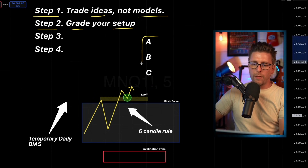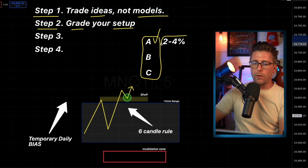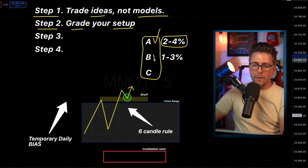Pros will grade their setup, okay? And basically an A setup, something with good structure, good momentum, nice breakout volume is gonna get anywhere from 2 to 4% risk. Now that's just me. You can risk whatever you would like per your account. B setup is gonna get something more like 1 to 3%.